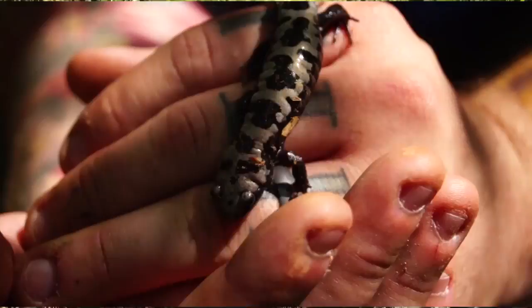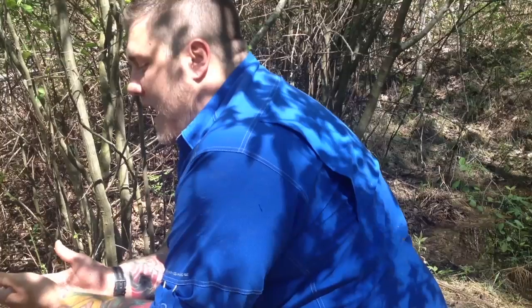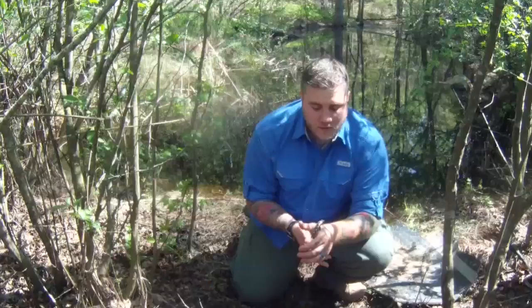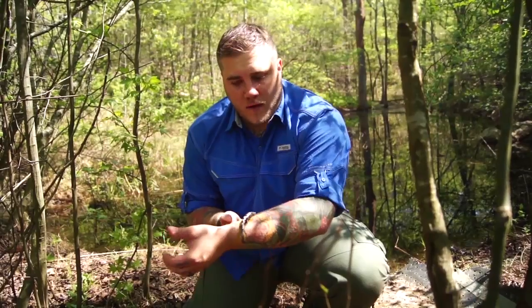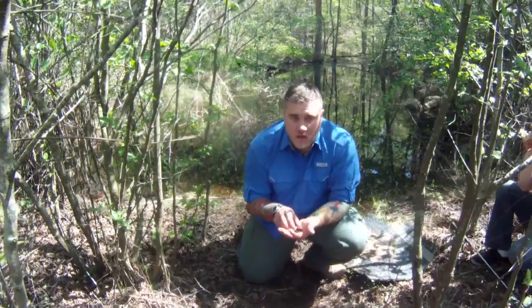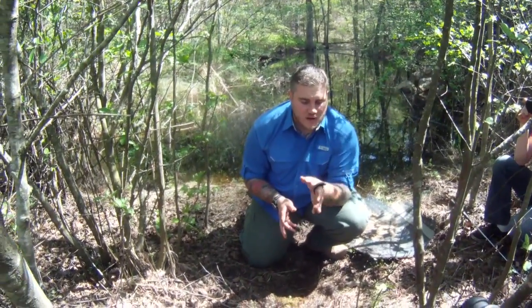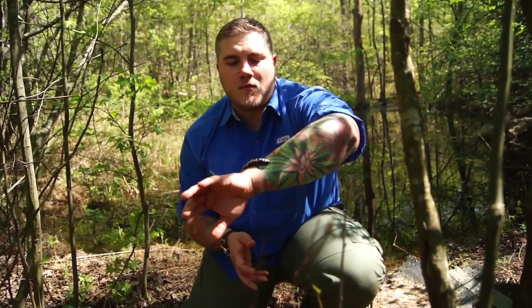They are in the family Ambystoma, the genus Ambystoma, and they are what we would call a mole salamander. And they call these guys mole salamanders because typically they have, like we talked about with the spotted salamander, a subterranean lifestyle where they live underground most of the year in burrows like a mole. So that's why they get the name the mole salamander. It's just an amazing animal.